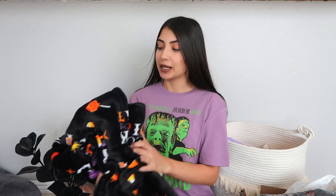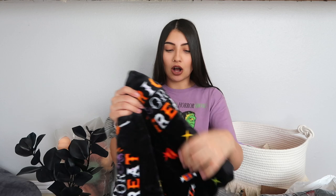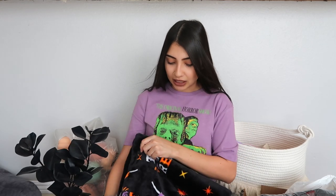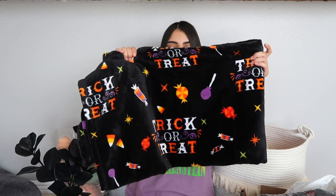So the first thing that I picked up from Target, I think everything that I have to share is from Target. Their stuff is so good this year, so I kind of went crazy. I bought a lot. The thing that I always get every single year is their throw blankets. I believe they're around $10, and the quality is so good. They're soft, they keep you warm, they're just super cozy. So I always pick these up. Layla actually picked this one out. It says trick or treat, and then it has a bunch of candy on it. I also grabbed one for Rory, but they didn't have it in store.